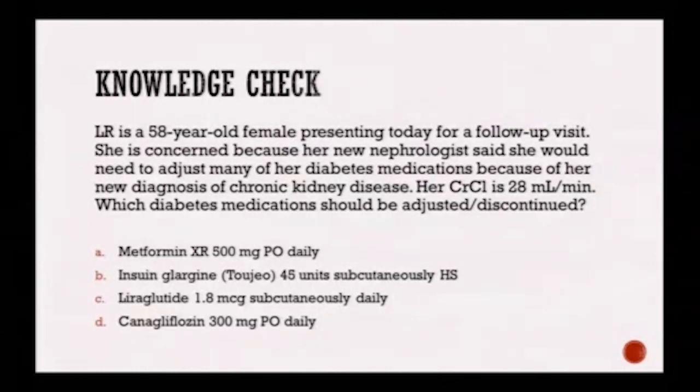So now I wanted to move into another question. LR is a 58-year-old female presenting today for a follow-up visit. She's concerned because her new nephrologist said she would need to adjust many of her diabetes medications because of her new diagnosis of chronic kidney disease. Her creatinine clearance is 28. Which diabetes medications should be adjusted and/or discontinued?